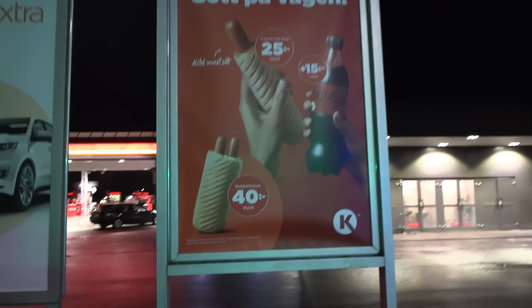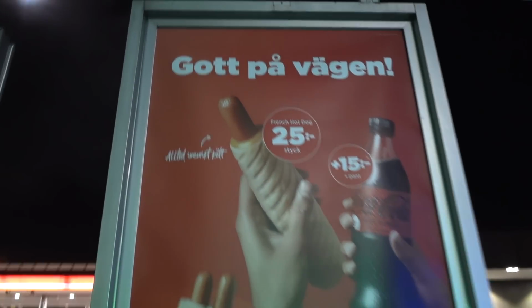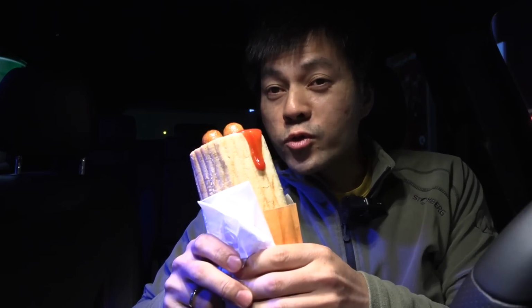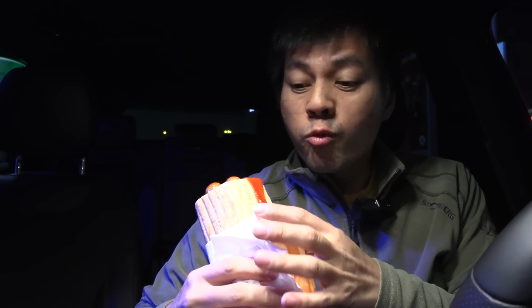What is this? Oh yeah, let's get some of that meat. Always, it says there, always Swedish meat in your mouth. And dinner for tonight, double sausage. And for some reason, I don't know where I got this from, but I always choose ketchup and garlic sauce. It's a weird combo. Oh man, this is why I keep doing the 1,000 kilometer challenges.